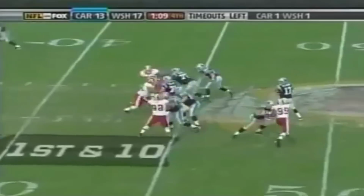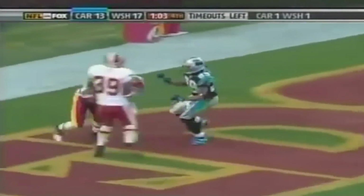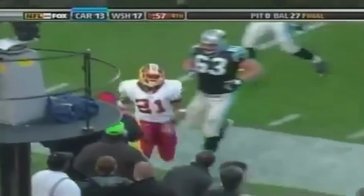Takes the snap. He's got time again. Pump fake. Gets rid of it. It's a jump ball. Sean Taylor there. He makes the interception. Sean Taylor the interception. And he's bringing it out to the 10, to the 15, out of bounds at the 20. And he throws the ball into the stand.